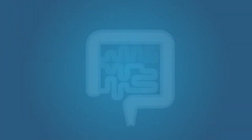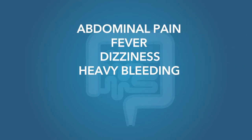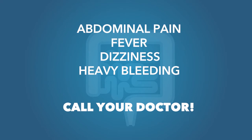However, if you experience severe abdominal pain, fever, dizziness, or continued heavy bleeding from your anus, call your doctor right away. As always, please discuss any questions you have about your colonoscopy with your doctor. After all, your doctor is there to help you through the process and answer any questions you may have.